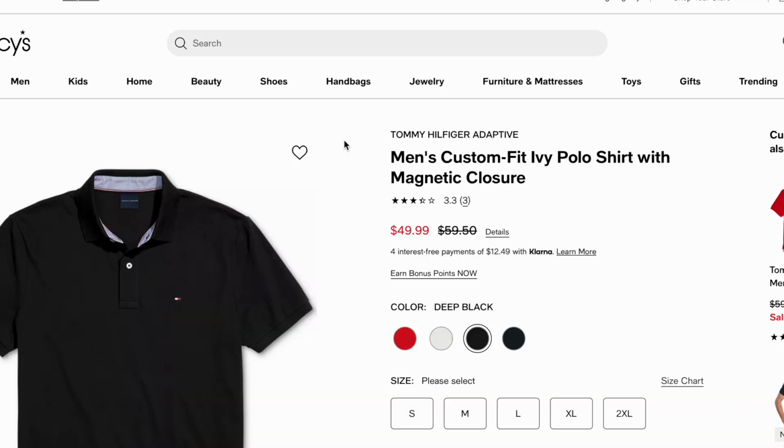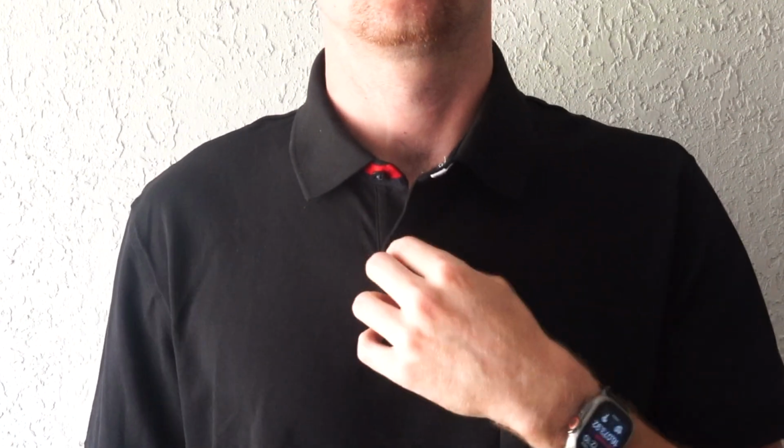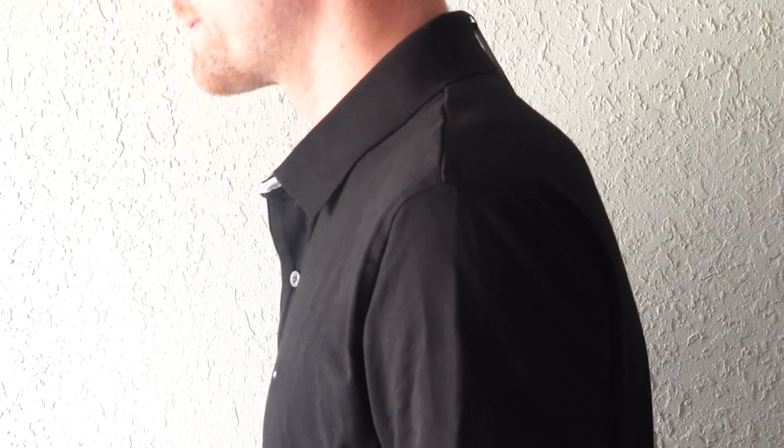Something interesting I wanted to point out, some Tommy Hilfiger shirts, like this shirt, the custom fit Ivy Polo on Macy's.com, have a magnetic closure, which simply equates to magnetic buttons. So you get basically a button stitched to the collar, but instead of sliding it through a buttonhole, it just magnetically closes. With this Tommy Hilfiger shirt, the Fall Classic Slim Stretch, it's a normal regular button like you would expect, not a magnetic one. But if a Tommy Hilfiger with a magnetic button is something you were looking for, they do offer that.